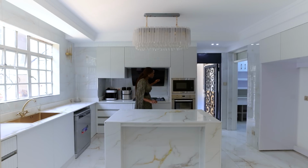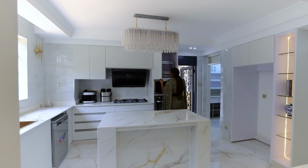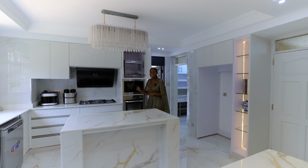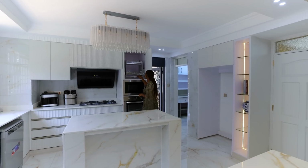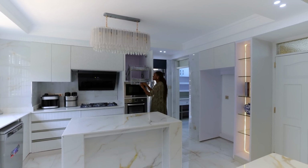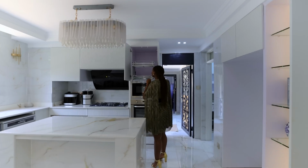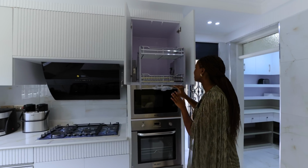Honestly, I do feel like this client will not lack space anytime soon. But that is the beauty of working with Fine Ebony Construction and Interiors. You get to find little gems like this. Guys, I genuinely just discovered this. I did not even know that this was something that we had in this house. But I love the inclusion of mechanisms like this. It just makes sure that everything is easily reachable, and then you're also maximizing the use of that space in there.